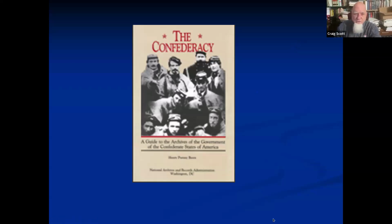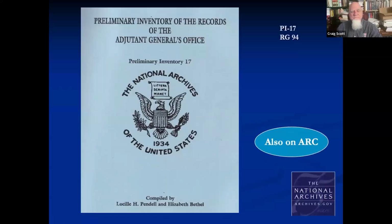Another source that you're going to find useful, especially dealing with Union records, although Confederate records are here also, especially if they're in a federal hospital, is the preliminary inventory of the records of the Adjutant General's Office, preliminary inventory 17. This is record group 94, the records of the Adjutant General's Office, and the finding aid to it. The finding aid on the government side has been out of print, but we at Heritage Books probably reprinted it about 10 years ago, so it's still available. And it's something that I use quite often.